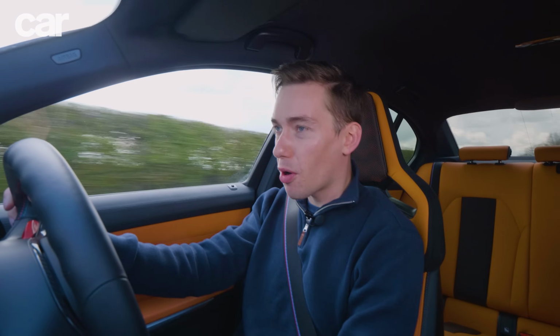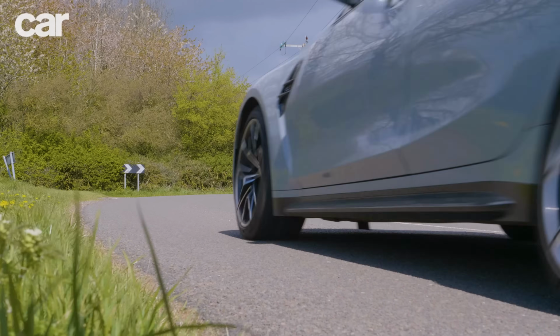But you know, I disagree with that because from where I'm sitting, this is still a proper M car.